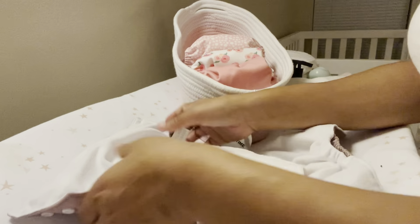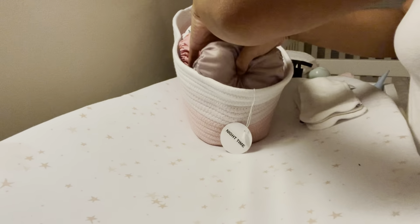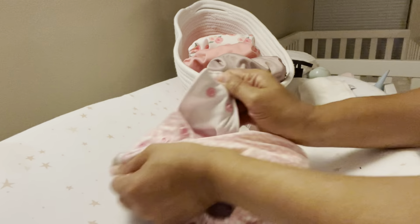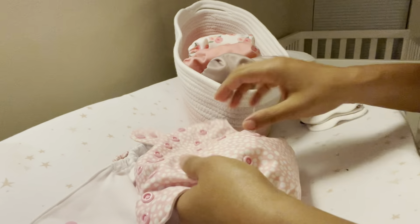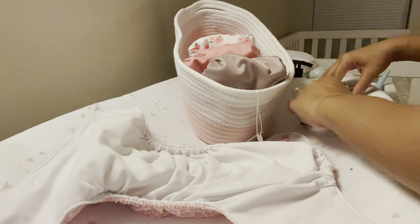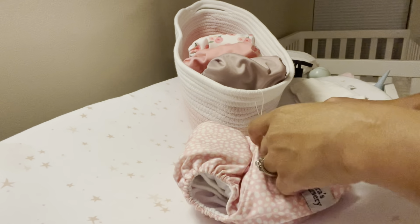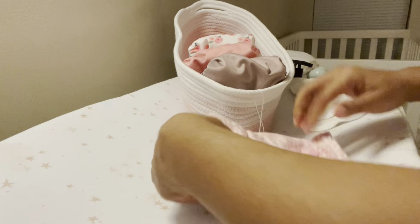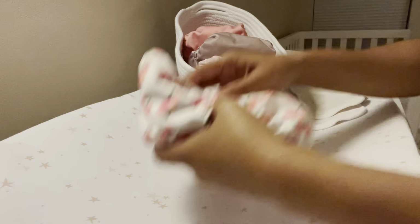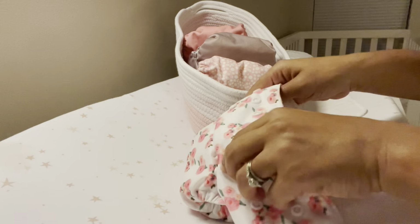She's still small enough to fit in the newborn size, and I'll probably purchase the larger ones as she gets older and bigger in size. But you know, I really did love the Thirsties brand, and I still love them. The only reason why I didn't continue with them is because the color assortment wasn't really my taste, but other than that, they work amazing. I just really love the patterns with Nora's Nursery, and I like to match them up with her clothes.